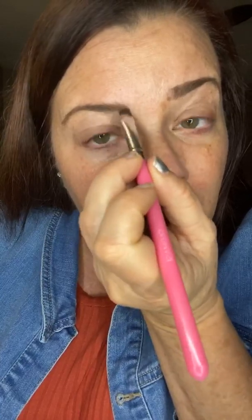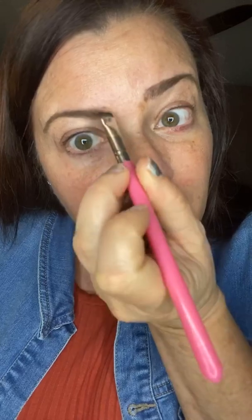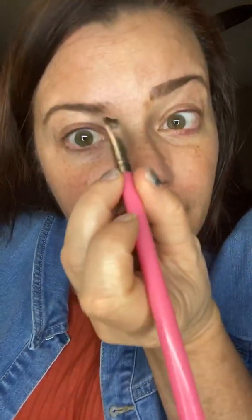And then I just come back to the beginning with what brow powder I have left. And extend the beginning length a little bit. Because my brows are kind of going away right there. And I just want to extend it till it's right above the inner part of my eye.